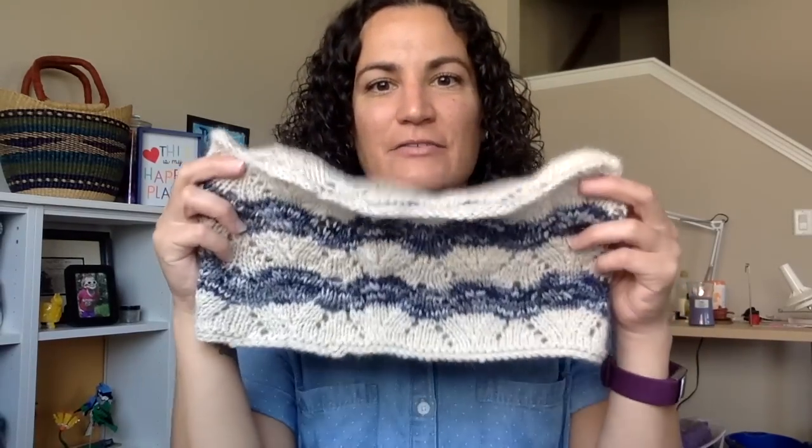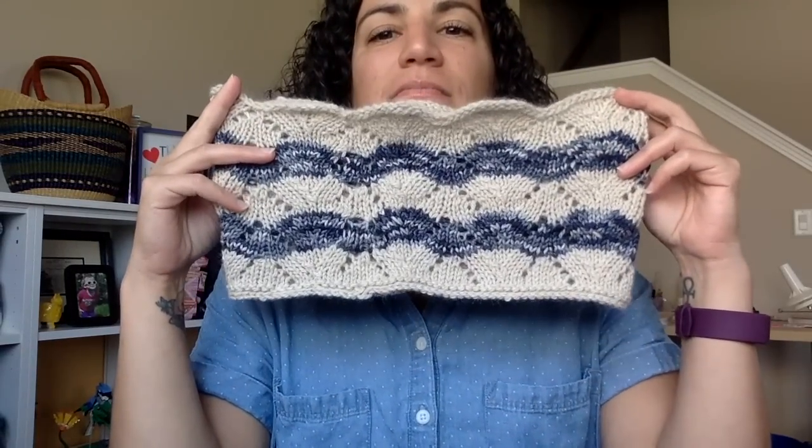Alpaca is very warm. So I really love this pattern. Again, I would totally recommend it, and it's free, so that's even better, right? Super easy to follow, super intuitive. Again, got it done in 2 days. And that was just, you know, watching podcasts. Not even all day, like just an hour or two at a time.